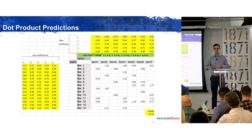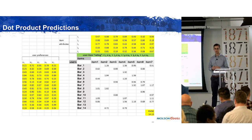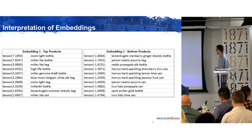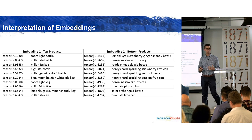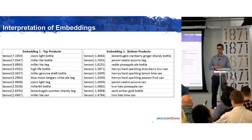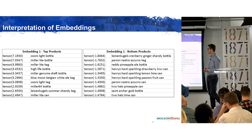These latent factors are picking out information about the sales data based on the relationships of the data. And how we can actually interpret that now is to look at one specific embedding. So realistically, you might use 40, 50, even 60 embeddings. In this example, I just used 5 embeddings. And we're going to interpret one of those embeddings here.